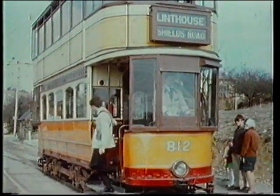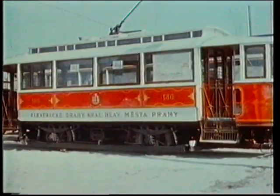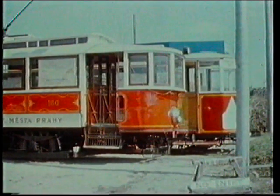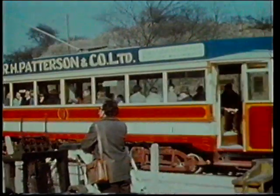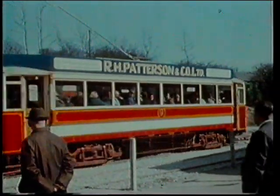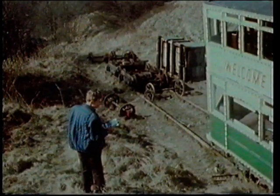In a large quarry in Derbyshire, Crich, is this full working tram museum. Trams from all over the country and the world are on show here, and most of them are running too. From Glasgow to Hungary, trams of all types are here. This is an old Blackpool vehicle, soon to be restored.